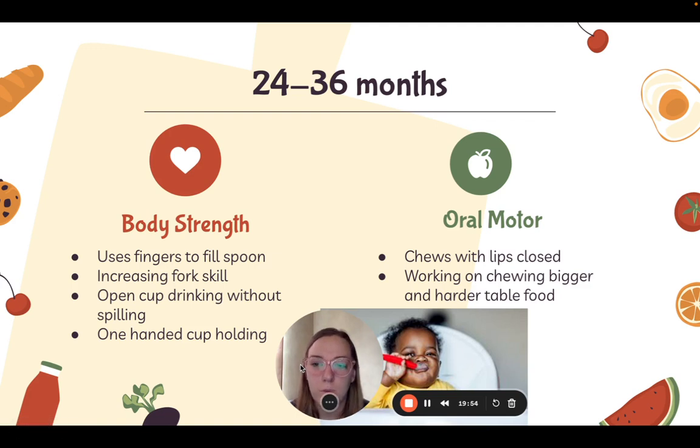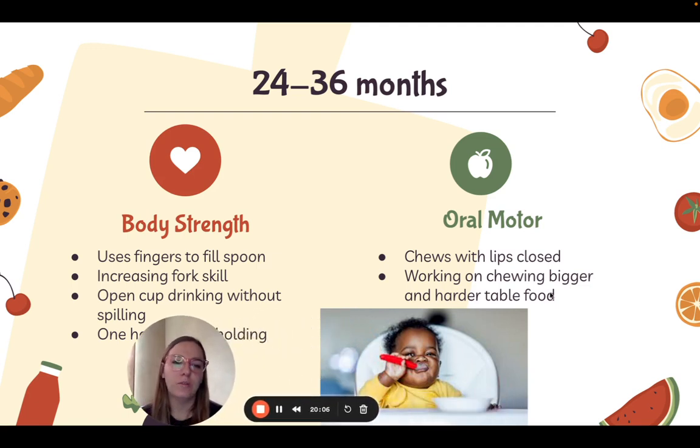They'll have increasing fork skills. They'll also open cup drink without spilling. So if you've been practicing, this is when it'll kind of come into play. They'll also have one-handed cup holding, and they will chew with their lips closed for the oral motor skills, and they will work on chewing bigger and harder table food.